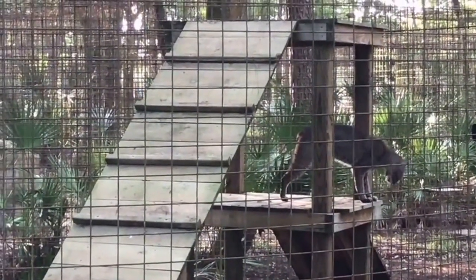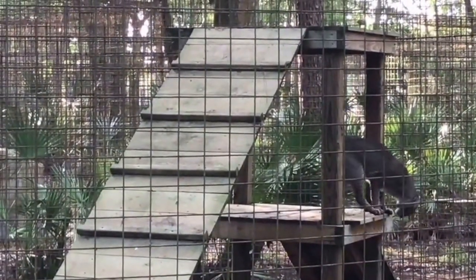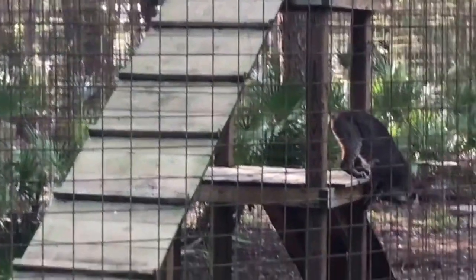Sioux and Lakota are 4 years old, so they're just now becoming adults.